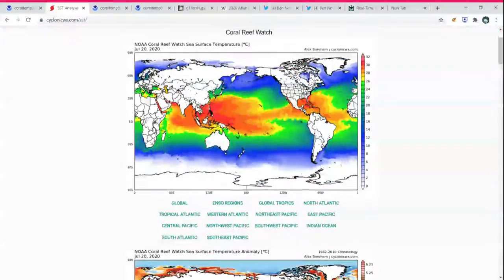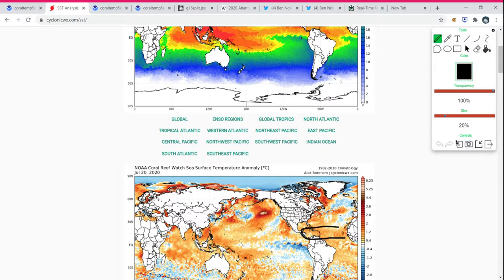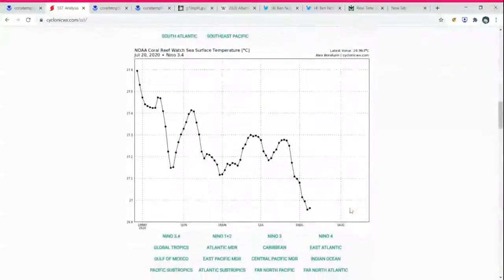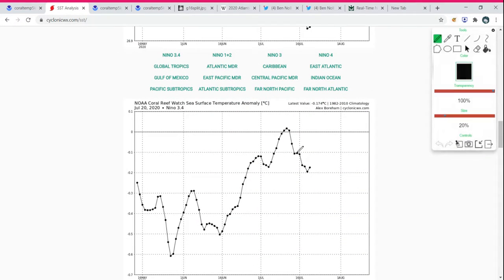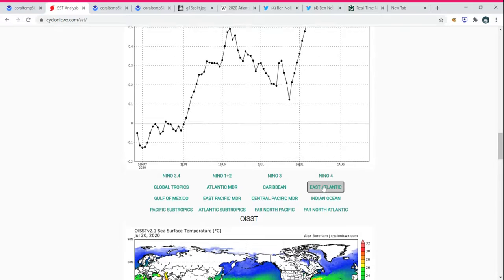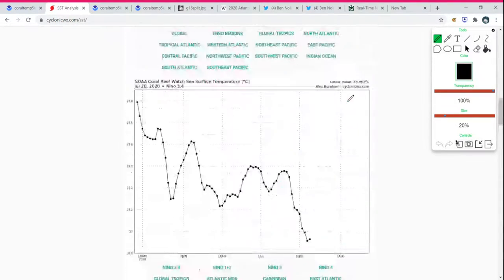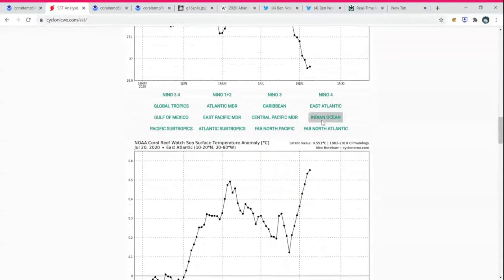So this is Cyclonic Wx, a good website for just weather in general. You can see on here, warm MDR. That doesn't really tell the full story of what's happened over the past few weeks. So, just going down, these are the La Nina anomalies, and you can see they've been generally headed downwards on a downward spiral. But in the east part of the Atlantic, in about this area up here, things have generally warmed up quite a bit over the past few weeks.